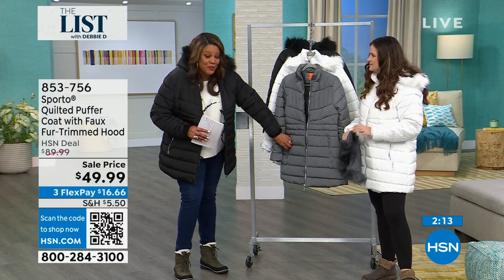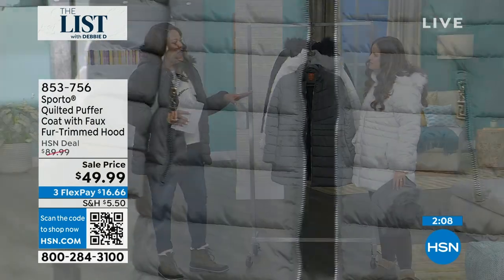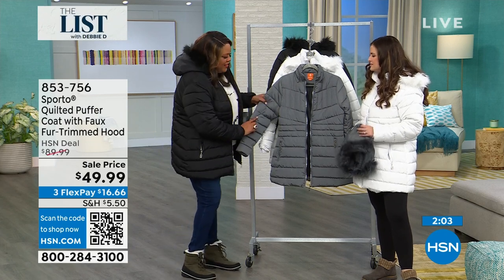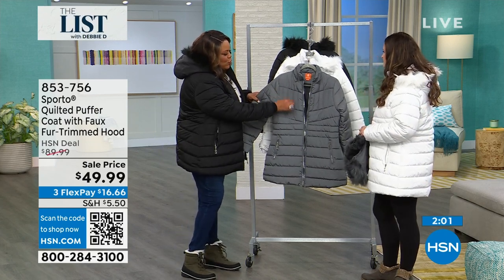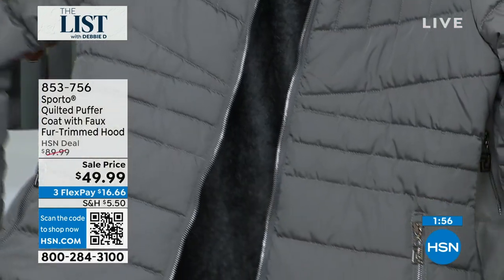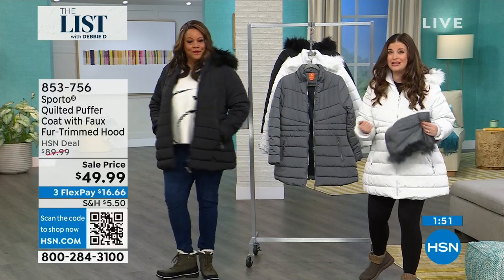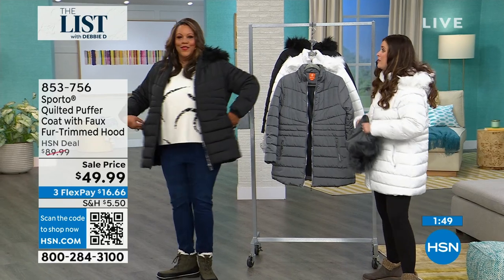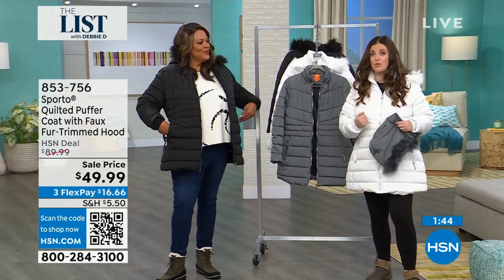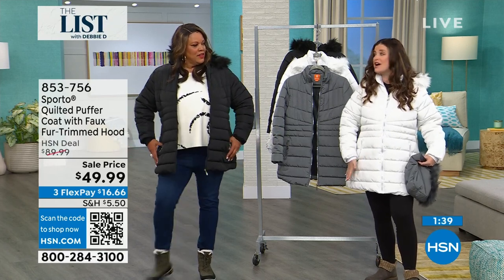I also love how deep these pockets are and that you have a zipper on the pocket. So it really gives you a style statement, right? Absolutely. And the puffer design, you've got some vertical striping, you've got some horizontal striping, so it's really kind of funky. It gives you that slimming effect, which for me, when I am in that really cold weather, I know I'm going to be bundled up, right? You know that you're wearing layers underneath. You know that you need that coat that's really going to keep you warm. This is going to keep you warm, but it's also going to be slimming on your body.